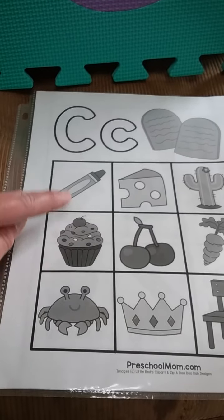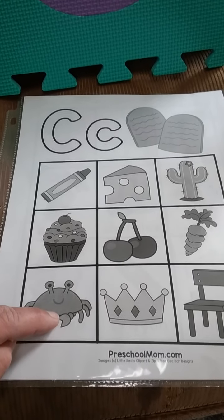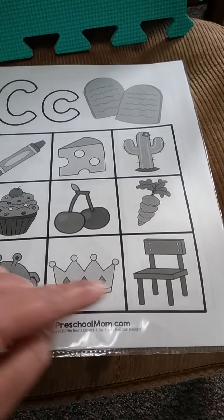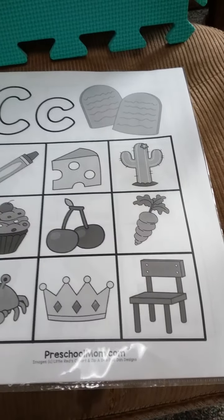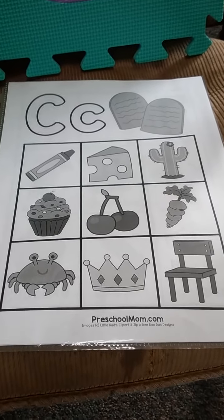We have cupcake, crab, crayon, crown, carrot, cactus. And then remember, C has another sound he makes when his friend H is around.